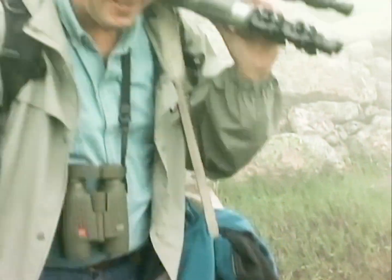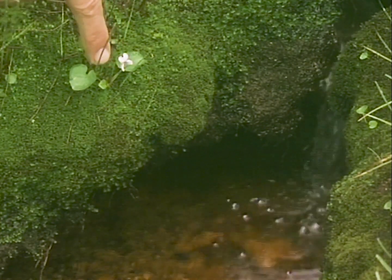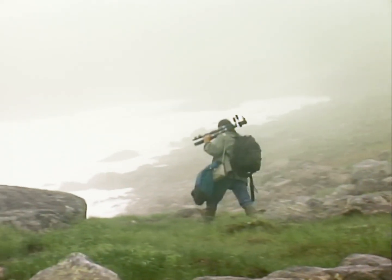Right down here is a lovely little violet that we don't see much farther south. This is alpine marsh violet, and it's growing here by this little stream, which is formed by a melting ice patch right over here.